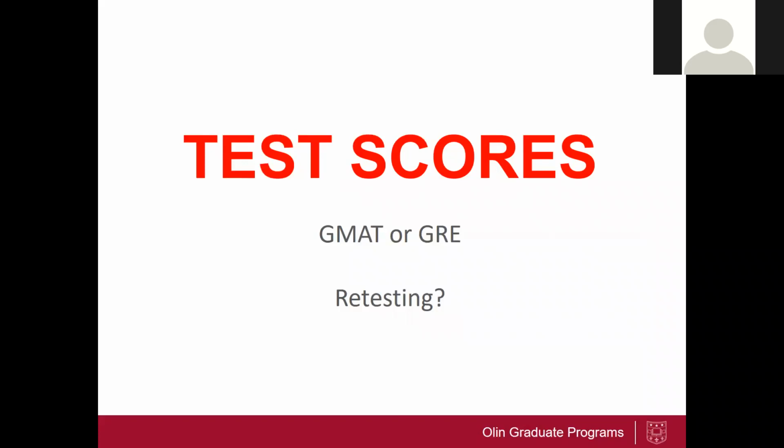Now, if you're planning on retaking the test, on the application you can indicate a future retest date. Please note that, if you want to be considered in the February 1st deadline, we need to have all of your materials in by that date. So if you're planning on retaking the test, that could certainly delay the review of your application depending on your test date. So please be in touch with one of our recruitment staff to talk about the timeline for the application if you do plan on retaking the exam.